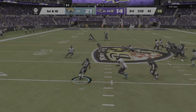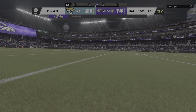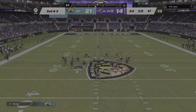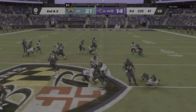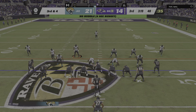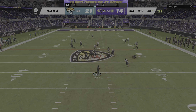On first down, on the counter now, it's Dobbins. A solid run, a gain of seven leaves him with a second and three. Another run here with Dobbins, and he is going to be stopped cold behind the line of scrimmage, in search of 4 yards here to pick up the first down. Now it's Jackson.